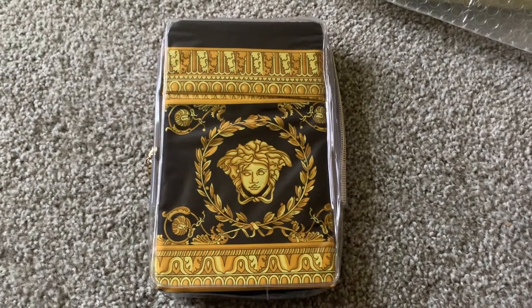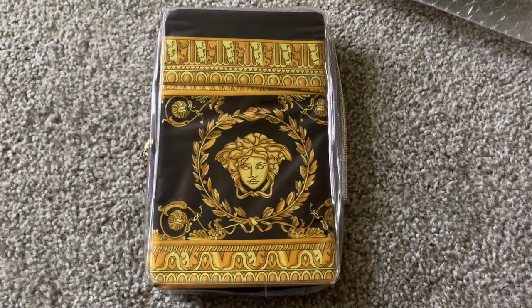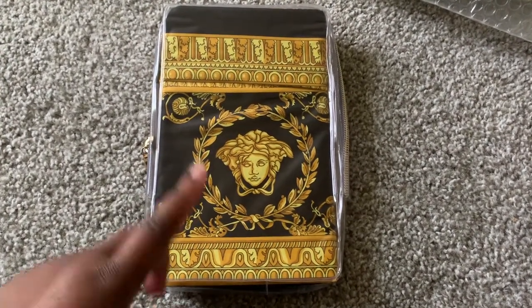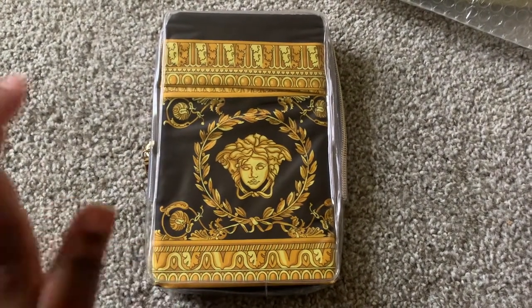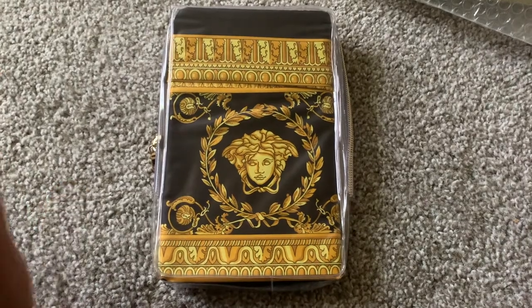I just recently moved, so I wanted to get all new stuff, and I could only think of one bedding set that I wanted, which obviously is Versace. I love Versace.